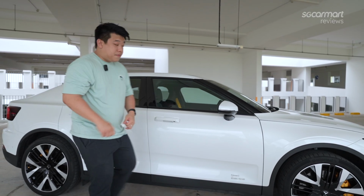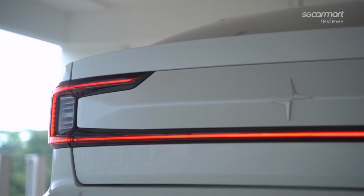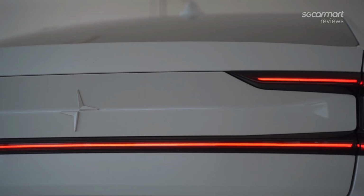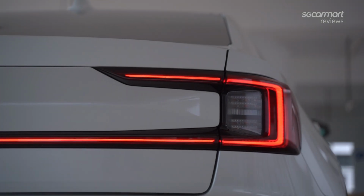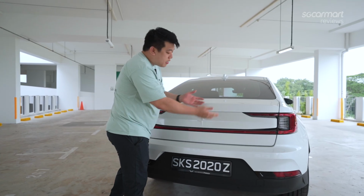Now let's check out the rear. Now, over by the rear, you get very beautiful lights right here in this double C shape and one line across. In a time and age where everyone's doing horizontal lines, I think they do it really well because I'm not a design guy. I couldn't tell you why, but the way they've done it looks really good.